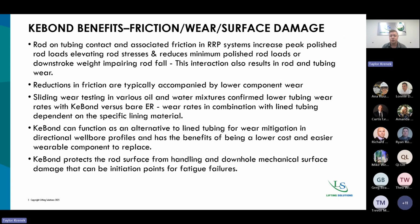Sliding wear testing in various oil and water mixtures confirmed lower tubing wear rates with KeBond versus bare endless rod. Wear rates in combination with lined tubing are very dependent on the specific lining material. KeBond can also function in some cases as an alternative to lined tubing for wear mitigation in directional wellbore profiles, and it has the benefit of being a lower cost and easier wearable component to replace.